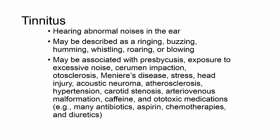Tinnitus is hearing abnormal noises in the ear like ringing, buzzing, humming, whistling, roaring, and blowing. This may be associated with presbycusis. This is that aging of the ear. Exposure to excessive noise, cerumen impaction, otosclerosis, Meniere's disease, stress, head injury, acoustic neuroma, arteriosclerosis, hypertension, carotid stenosis, intravenous malformation, caffeine, ototoxic medications, many antibiotics, aspirin, chemotherapies, and diuretics can cause this.